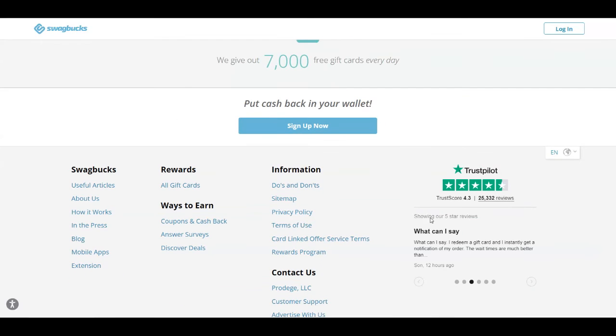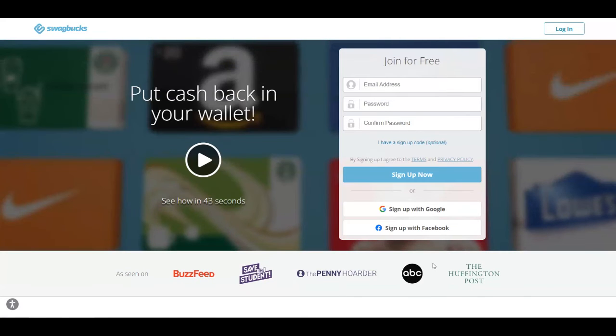If you scroll down, you can also check out the reviews from Trustpilot. They have more than 25,000 reviews and a score of 4.3 stars, which is pretty awesome. So in order to get started with this platform, all you need to do is join for absolutely free here at SwagBucks.com. You're going to just put your email address, a password, confirm the password, or you can sign up with your Google account or Facebook account, which is a lot easier and a lot faster because it just requires one click of a button. So this was the third platform for today. I have another one for you, so let's proceed to it.